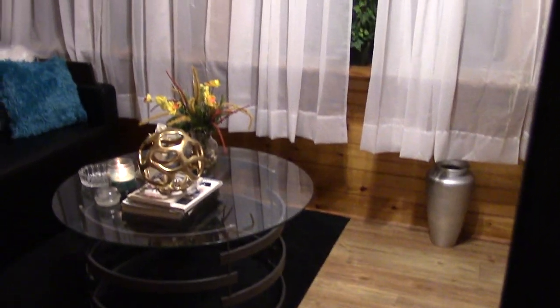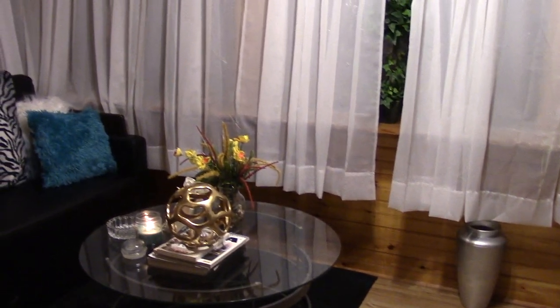So I just placed that in there, put some pillows, and then I brought in my coffee table that I had in the living room and just placed it out here, along with that dining room table that I first purchased to go inside the kitchen area. I thought it would go better out here, and it really made the place look really nice in this area.